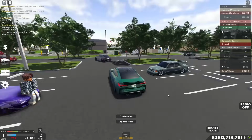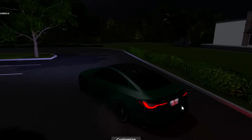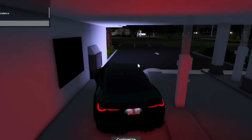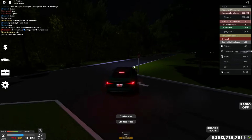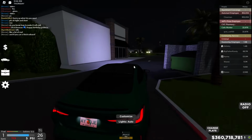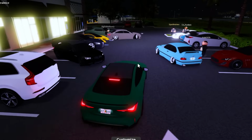Oh, watch out! Homie almost hit me. All right, ladies and gentlemen, as we can see, we now have the next car meet. It is now 11 p.m., so I'm running a little bit late, but it's all good. Here we go, let me just drift it. Oh, yeah. That was pretty smooth. Alrighty, here we go, ladies and gentlemen. We have made it. Dude, this place looks crazy.